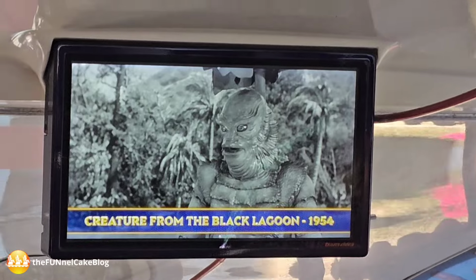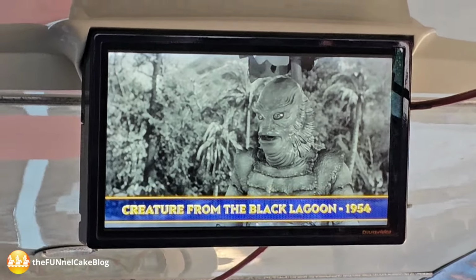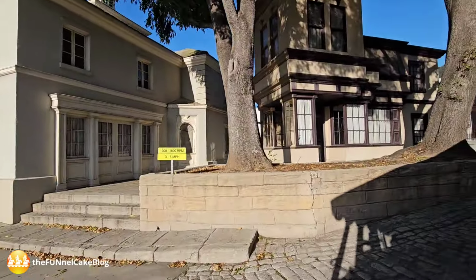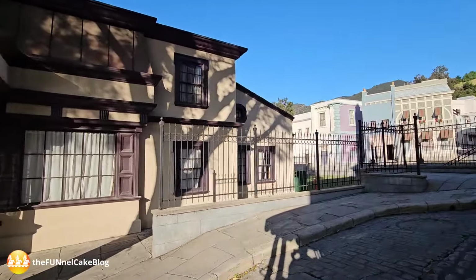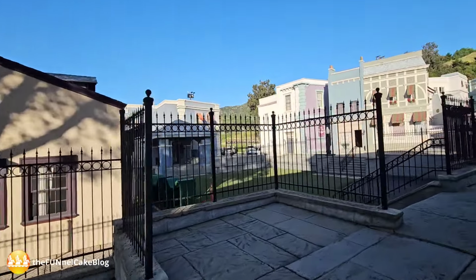But going even back farther than 70 years, we're going to enter our Little Europe sets, where our classic monster movies really came to life back in the 1930s and 40s. We have some of the sets still set up, like the All Chocolate Everything store. Ooh, the yogurt shop is still set up as well. Have some chairs there, ready for a very interesting flavor of yogurt.